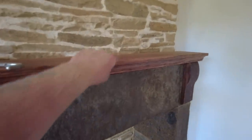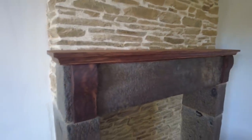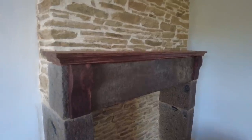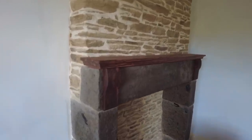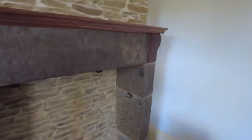And then I've selected the darkest, let me show you this, do you like this? This is the overmantel I've made for the granite. And I've selected the darkest, brownest oak, which is so beautiful. It's very hard oak, lovely. Just put a couple of coats on there of my special mix. Just got to do one more and that's finished.